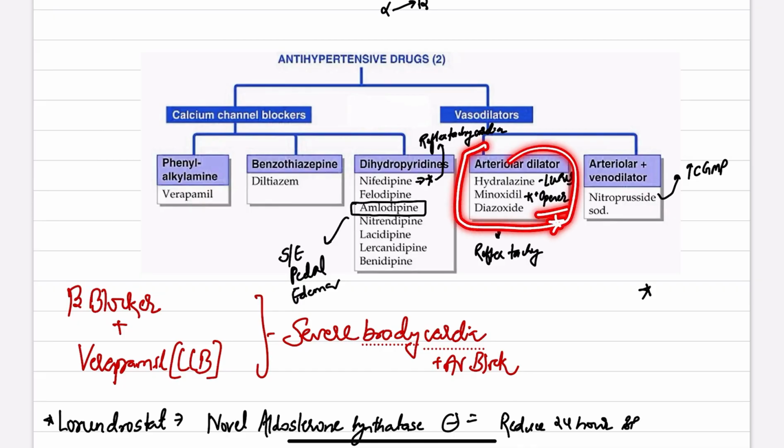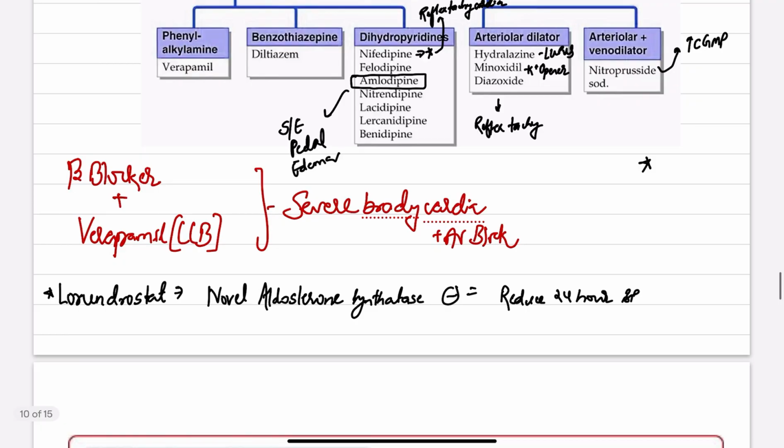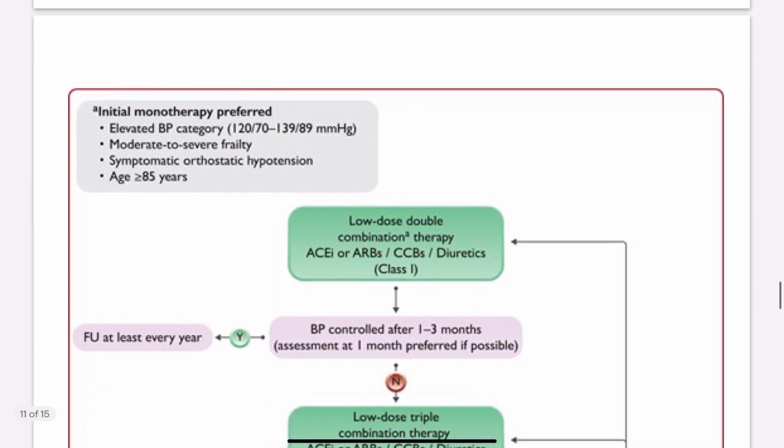And these are the arterial dilators that you can use that can cause reflex tachycardia. Remember the diazoxide, it is a arterial dilator. You know the famous question that beta blocker and verapamil cannot be given together because of risk of severe bradycardia plus AV block. There is a new drug, lorundrostat. Okay, it is a novel aldosterone synthase inhibitor. You can reduce the 24-hour blood pressure.